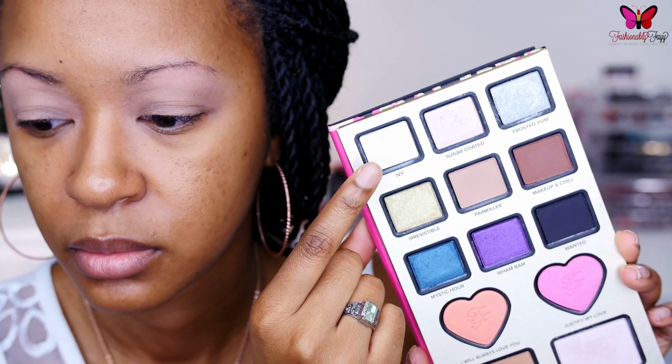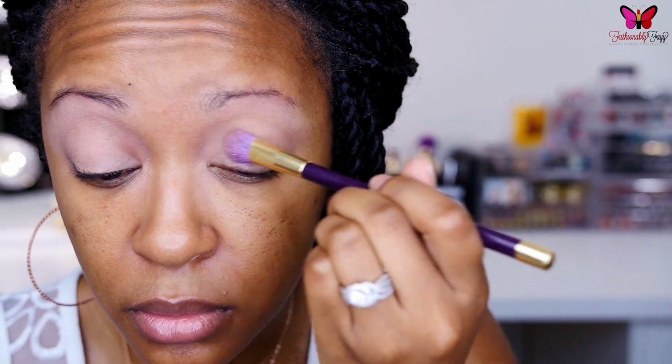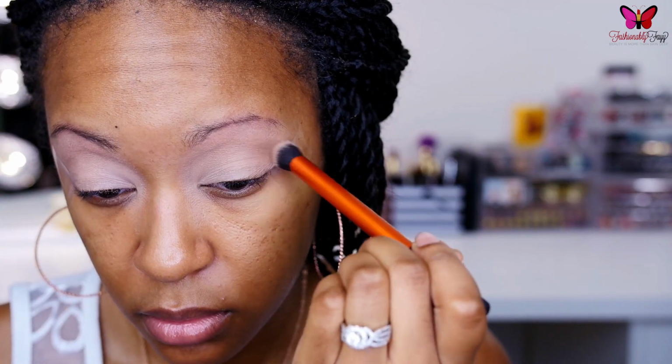Once I've got it blended out, I'm going to go into the Power of Makeup palette and take the shade Ivy, which is basically a matte beige shade, and I'm just going to apply this all over my eyelid to set that base. Next up, we're going to move right into our transition color.